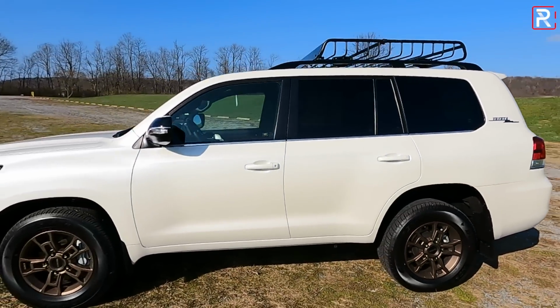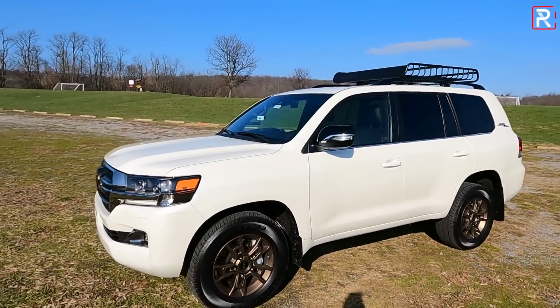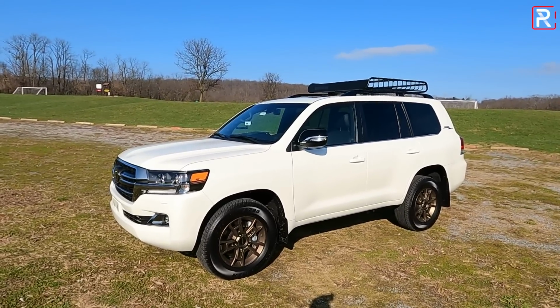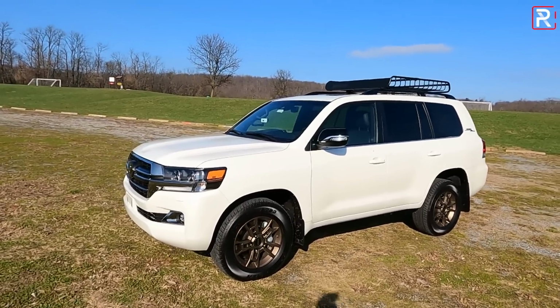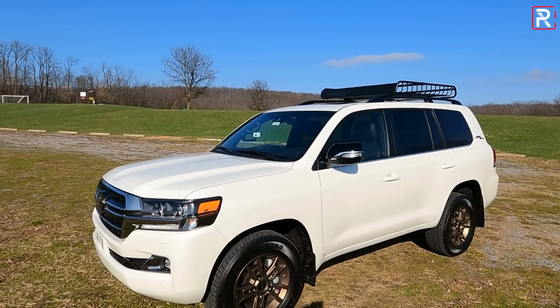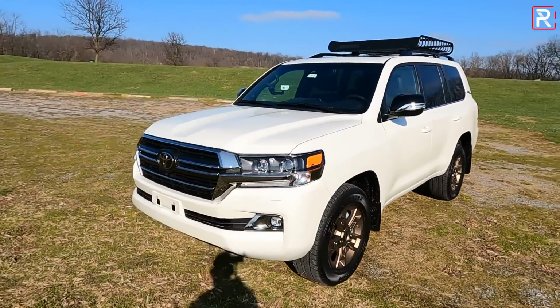Even though it's super old, it's been on the market for some time right now, it still gets a lot of attention. You can see the Land Cruiser is definitely not the small vehicle that it was back in the 1940s. This thing is 195 inches long, 78 inches wide, and around 78 inches tall, plus another 6.5 inches for that Yakima roof basket on the top. This is a pretty big vehicle, and it's going to feel that way when you're going down the road.